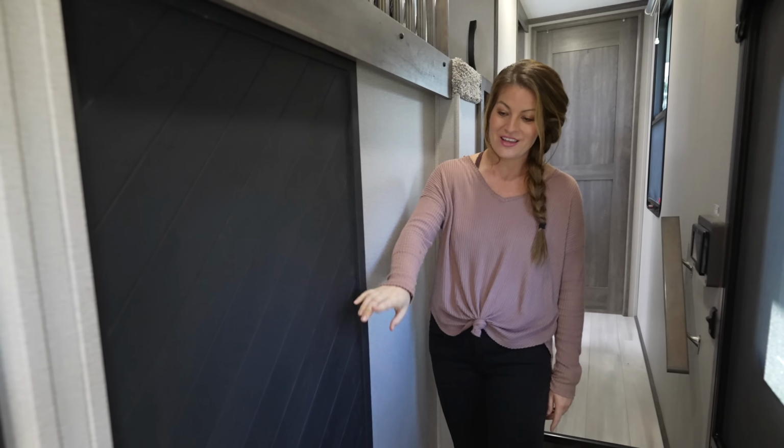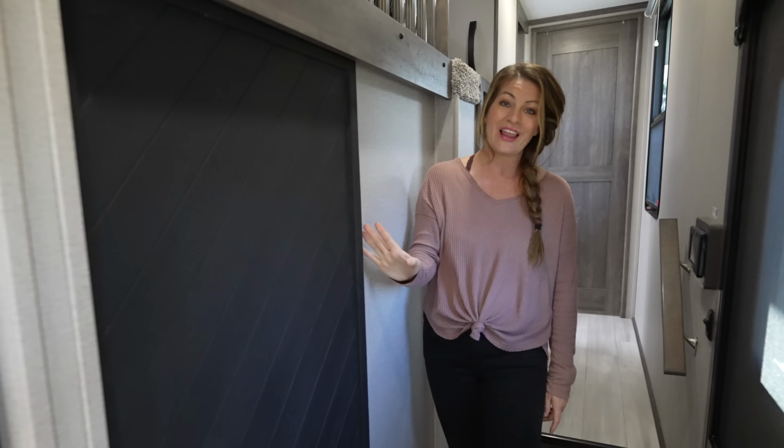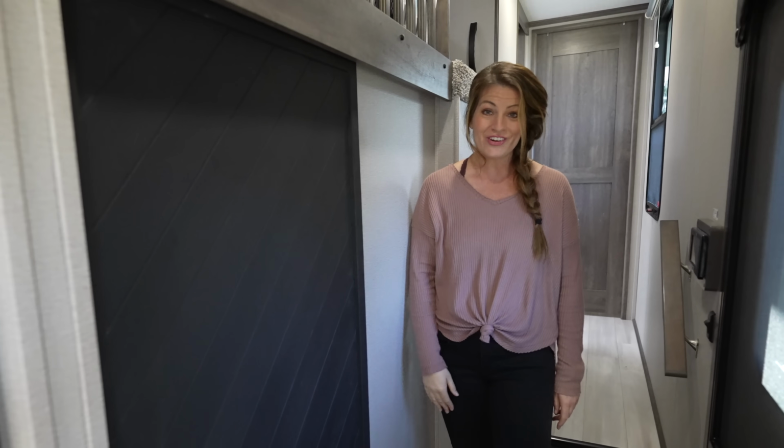We replaced this door ourselves, kept the existing hardware. It's lightweight. I think that it turned out really great. This is what I'm still figuring out. It's kind of an anomaly. It's not something I expected at all.